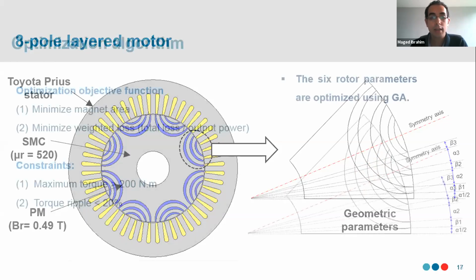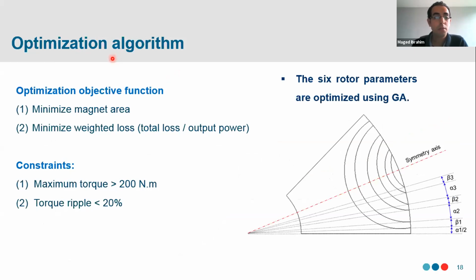So using the JMAG GA optimization algorithm, we optimized the motor structure with an objective function to first minimize the magnet area, which is related to the majority of the rotor cost, and also minimize the weighted loss, which is the ratio between the total loss over the output power. And this is for high-speed low torque conditions, so that you would minimize the loss at highway operation of electric vehicle. We had 2 design constraints. First, that the maximum torque should exceed 200 Newton meter, which is the output torque of the Prius, and also the torque ripple should be less than 20%.